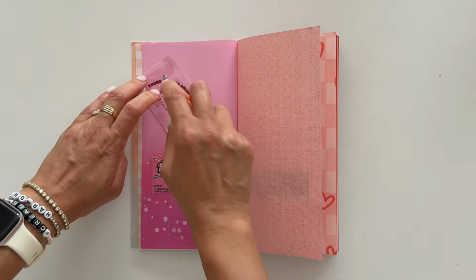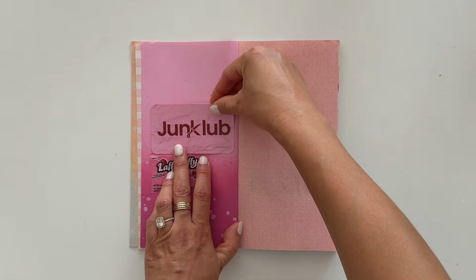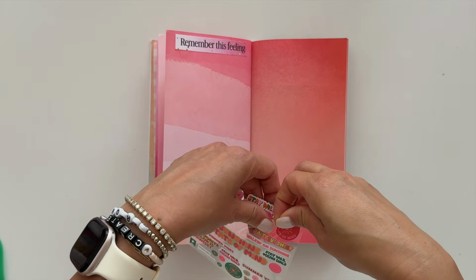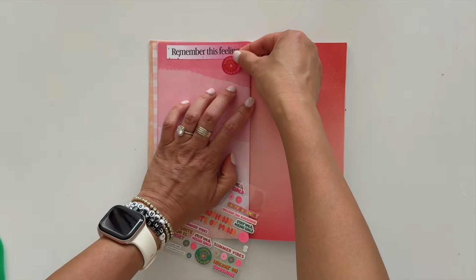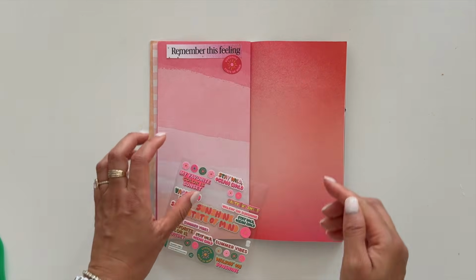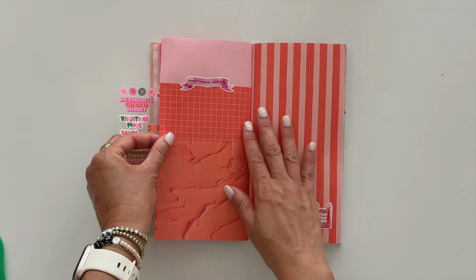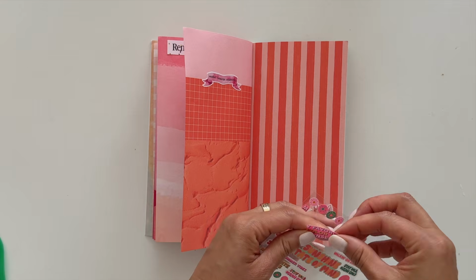One of my favorite things to collect is business cards, and this one is from Katie of Junk Club. And I really want to put it down here because it matches that pink perfectly. Now here is where I am going to use some more Pipstick stickers and just keep going with the flow. Not overthinking the process is key to creating more. Here I'm scanning the rest of the stickers that appear on this sheet because I really want to use as many of them as possible.